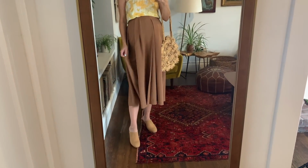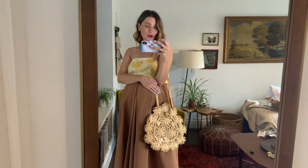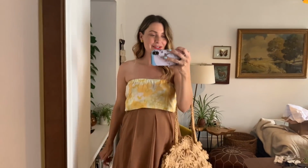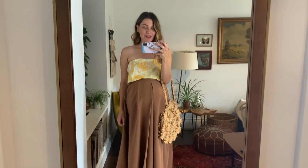And I love it paired with these simple tan mules and my little vintage straw bag and these adorable earrings. Again, it goes with everything. And this outfit turned out so cute. I think she did a great job putting these looks together.